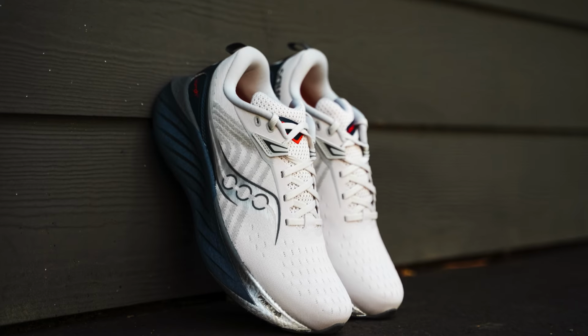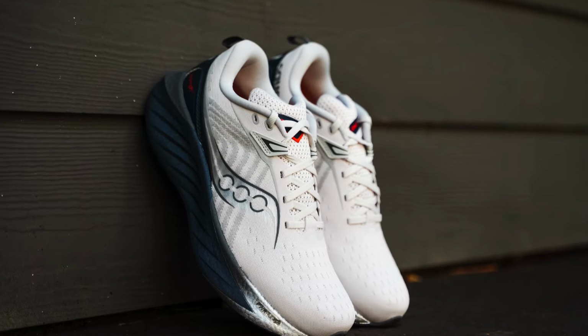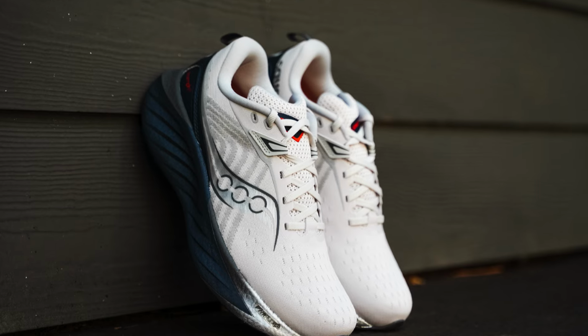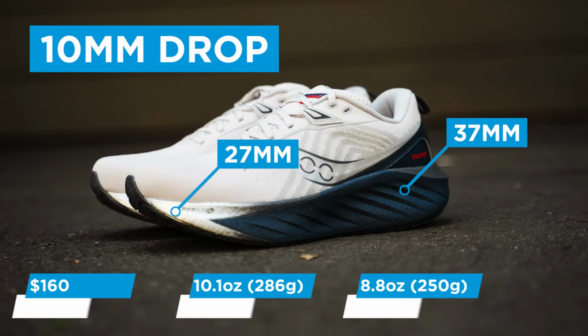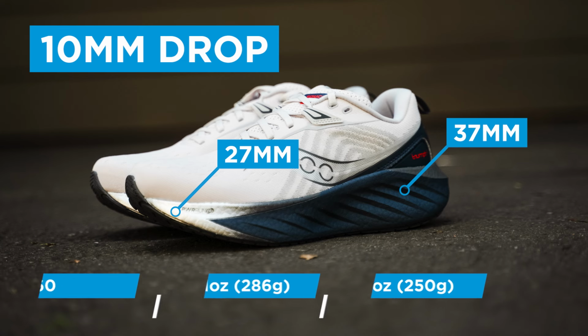The upper is made up of an engineered mesh upper, the midsole gets Power Run PB, and the outsole is a standard rubber coverage. The men's model of this shoe comes in at 10.1 ounces or 286 grams, 8.8 ounces or 250 grams for the women's model, and it has a 10 millimeter drop with 37 millimeters in the heel and 27 in the toe, and the shoe costs $160.